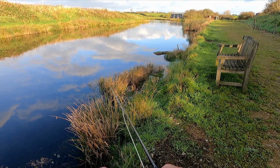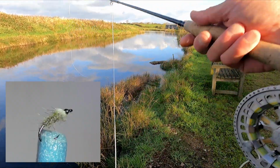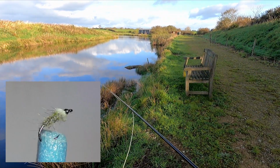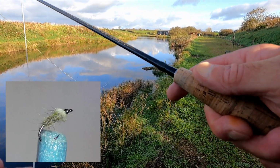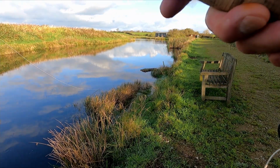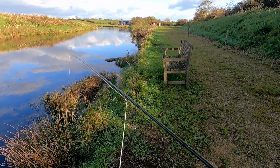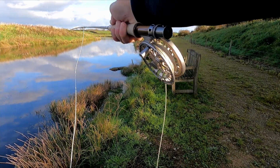I've got another pattern that I'm quite confident with. It's the squirrel pattern. It's on a size 14. I often find it is a good pattern for this. I did have fish on last week. Actually, I might have a shot of that.